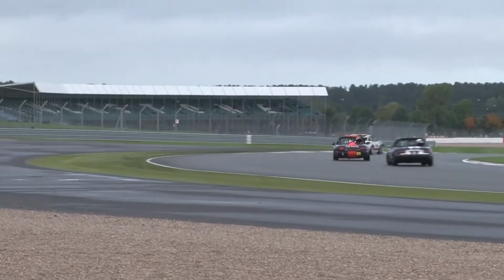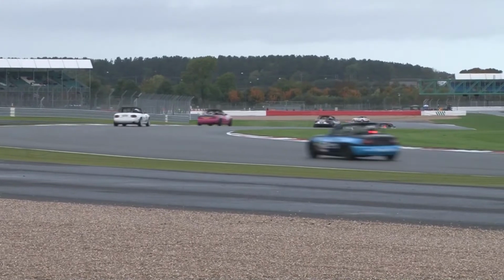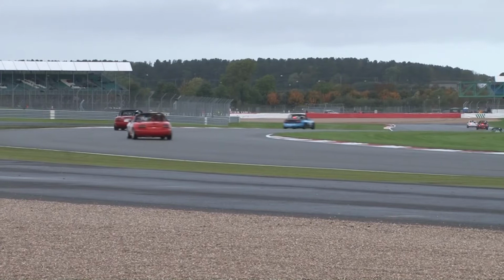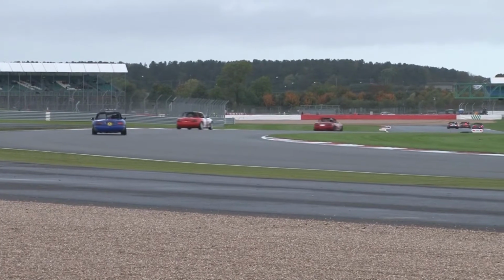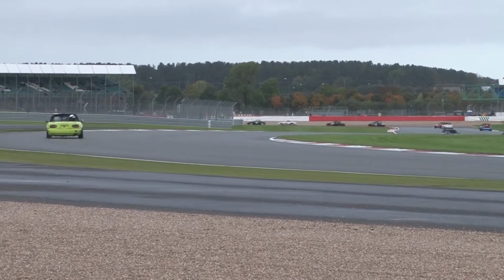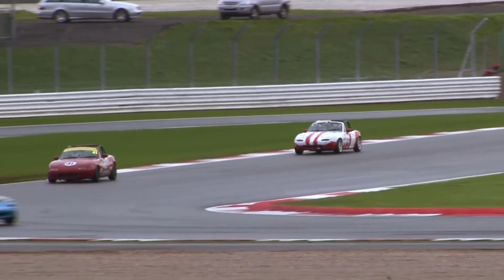As through we catch the rest of these guys all going through. Michael Fisk there having a bit of a moment on the exit of Stowe corner, down through the Vale in towards Club. Track conditions don't really seem to be drying anything. They're still that half damp, half dry way.